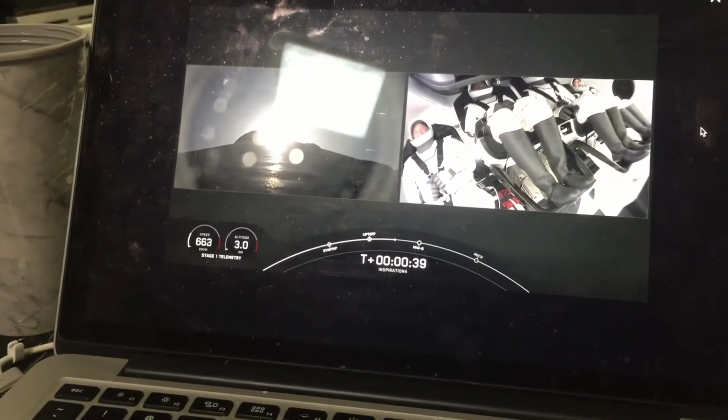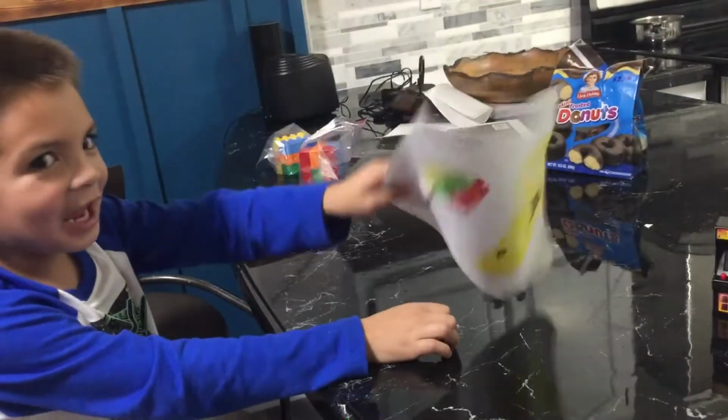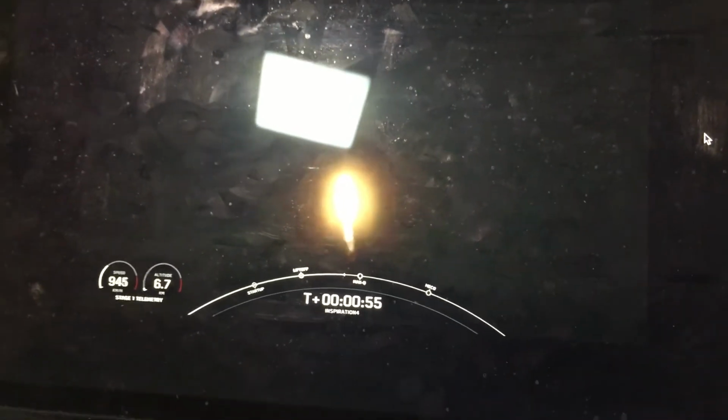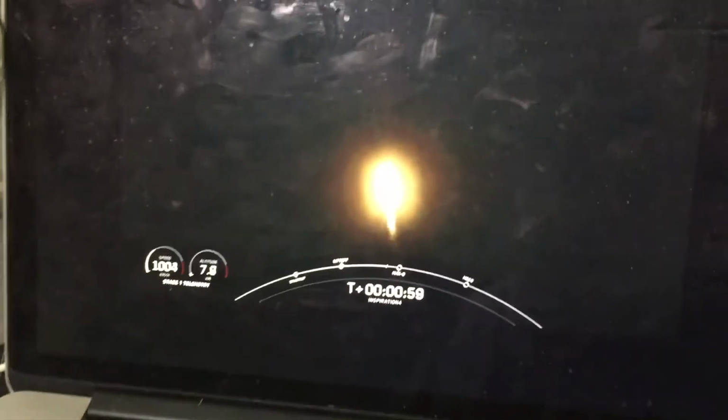Flying the Inspiration4 crew on board Dragon. Thank you for the courage. Thank you, Mr. Day. We're throttling down in preparation for the period of maximum dynamic pressure.